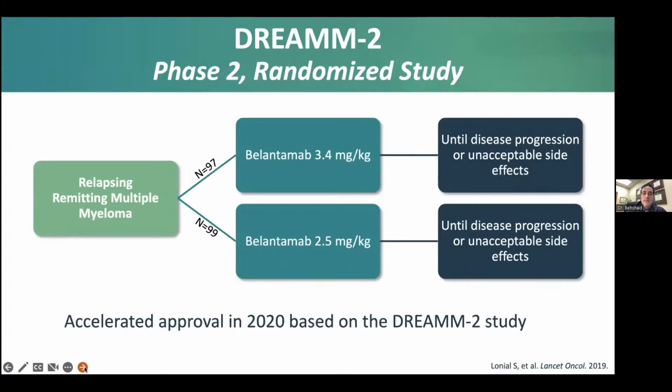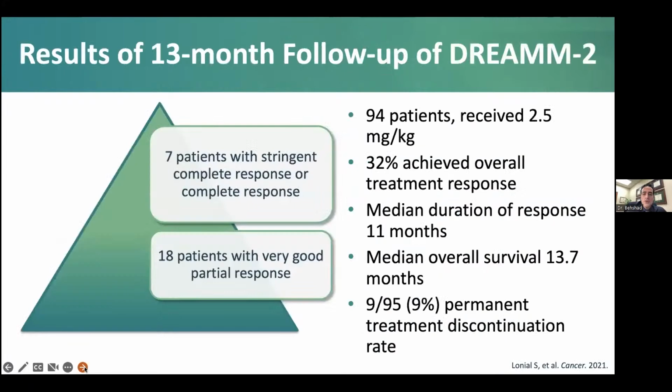So with DREAM 2, this was a phase 2 randomized study looking at belantamab at 2 different doses with patients with RR multiple myeloma. And they continued these infusions every 3 weeks of this medication until either the side effects were intolerable or the disease progressed. And it was from this study that there was an accelerated approval for belantamab in September of 2020, based on those results. So what were those results, and why were they so groundbreaking that there was that accelerated approval?